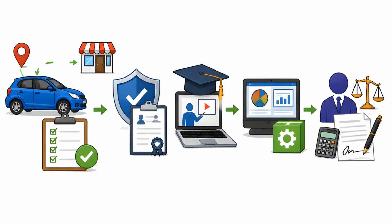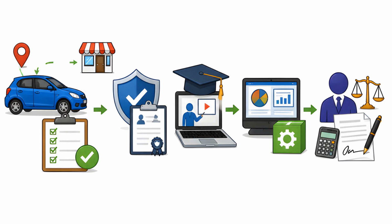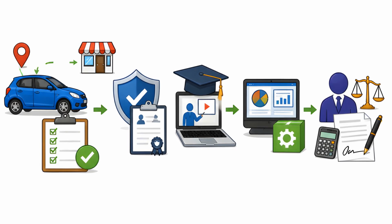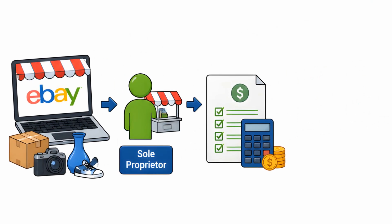Keep a detailed mileage log for this. Other expenses include business insurance, professional development courses, software for accounting or inventory management, and even legal or accounting fees you pay to tax professionals. Self-employment taxes are another significant consideration.